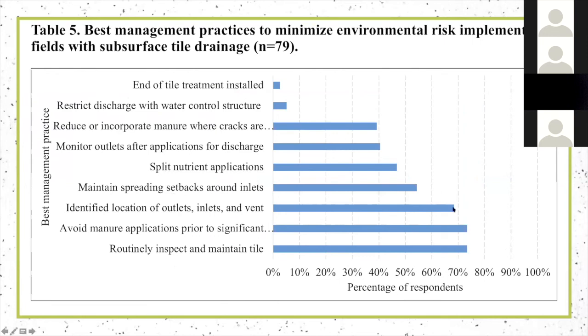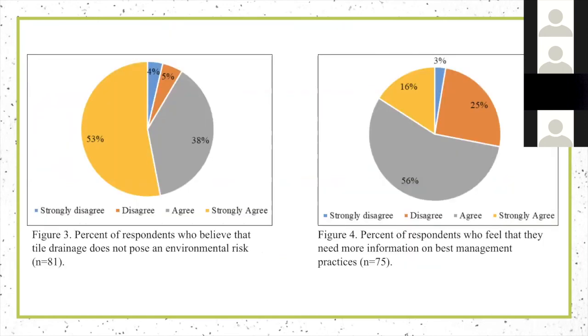And you can see respondents were saying they were using practices that will be required. So they're using split nutrient applications or spreading setbacks from the inlets, the rodent guards, so on and so forth. So people are implementing best management practices in those fields. And then I thought this was really interesting. The majority of the people felt that tile drainage did not pose an environmental risk. They strongly agreed that it did not pose a risk.